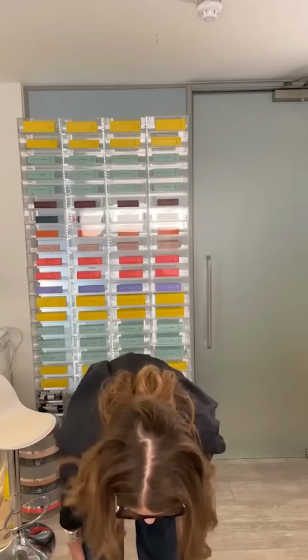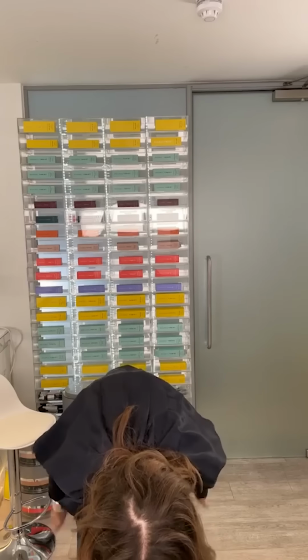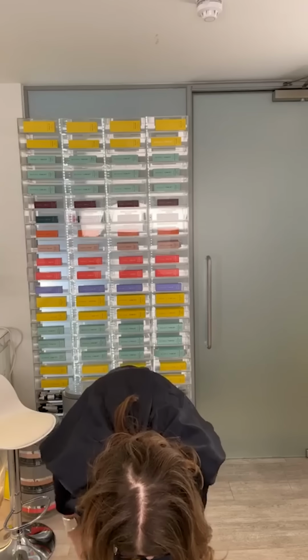Then we're going to go to our stomach here. And with the stomach, you just do this movement like that. 6, 7, 8, 9, 10. 1, 2, 3, 4, 5, 6, 7, 8, 9, 10. There. And then we're going down to our inner thigh. 1 to 10. And then behind our knee. Go up and down 10 times.